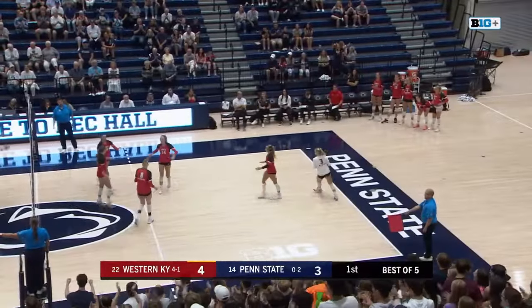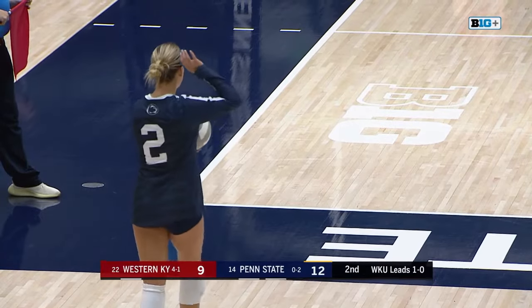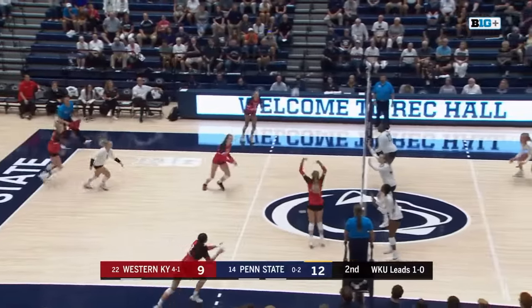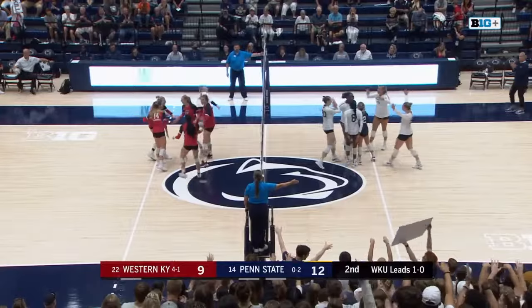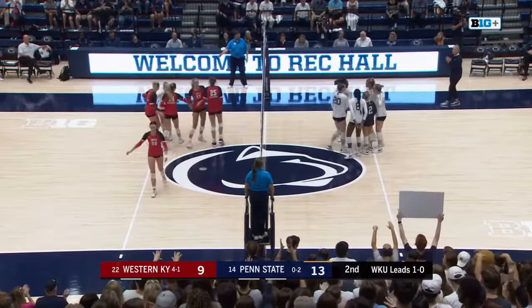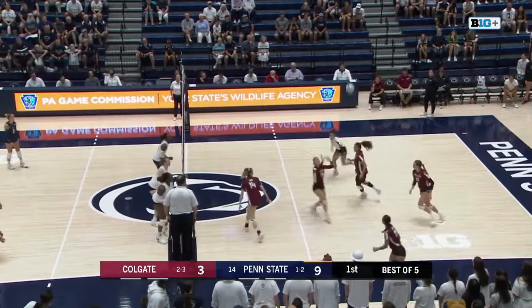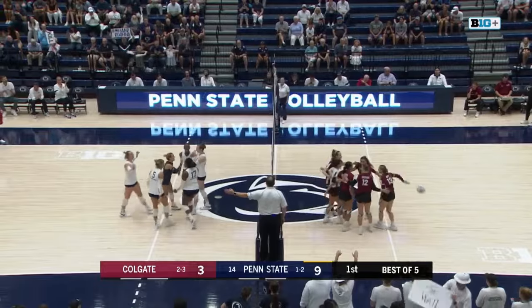Weatherington from the pin and into the cross court. They get it back up to 3, and now Bilanovic will see if she can help start getting it back up even further. Weatherington, a solo block on her end. Shuts the door. Who serves this one across? Cross court serve. Dug up here successfully by Colgate. Bayless is denied.